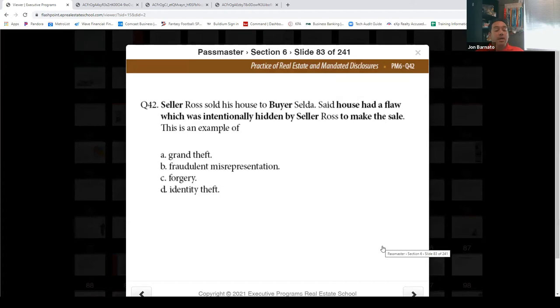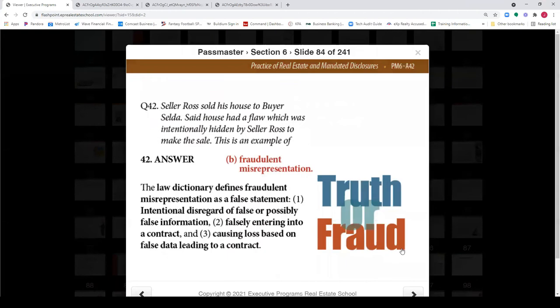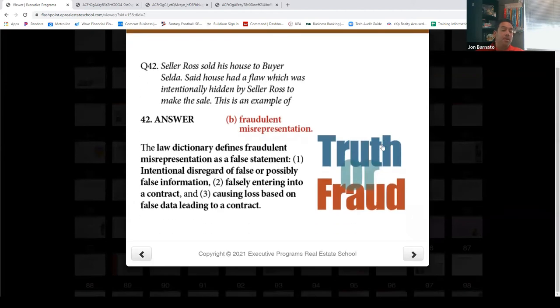Seller Ross sold his house to buyer Selda. Said house had a flaw which was intentionally hidden by seller Ross to make the sale. This is an example of what? B. C. No, it is B, fraudulent misrepresentation. So when the seller lies about material defects of the property to the buyer, that's known as fraudulent misrepresentation.